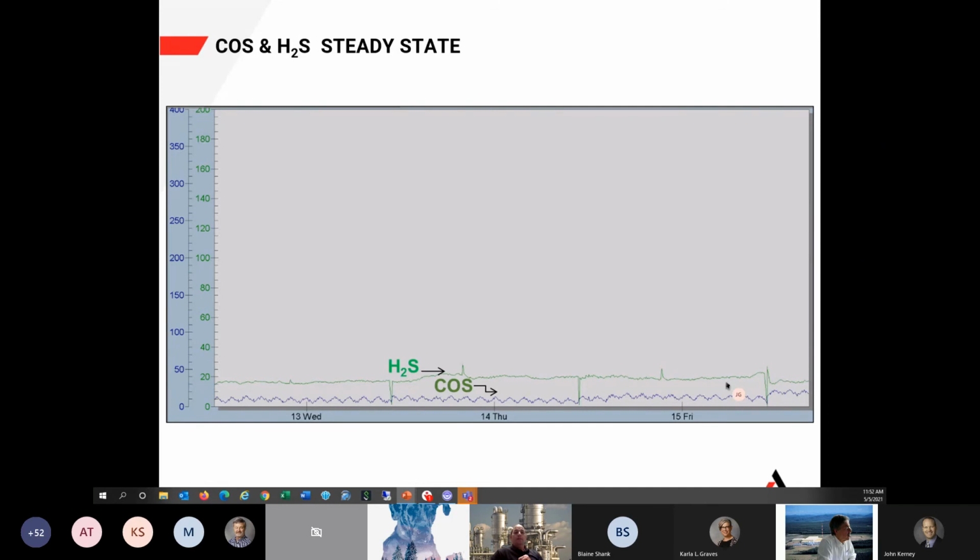So a couple quick slides here to kind of wrap us up. I just wanted to show an operational one here. Again, we've been talking about the back end of the tail gas treatment unit. This is what it would normally look like. A couple 10, 15 ppm H2S would be seen here. COS levels typically are really about the same amount. Keep in mind there's a difference in scale here, but you're looking at the low ppm levels of COS here.